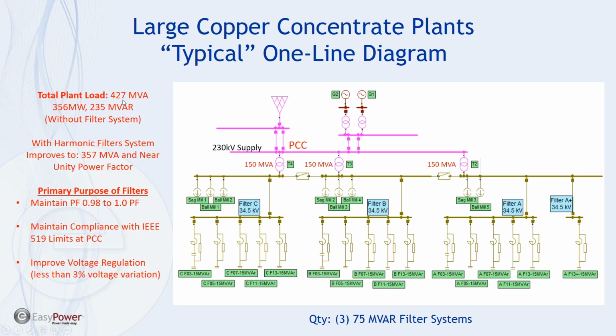So a 427 MVA plant, it's a very large plant. It has a VAR requirement in the order of 235 megavars without filters. So we had a requirement for 3 75 megavar harmonic filters on this system. It brought the system to a unity power factor, or near unity power factor. The mine was looking to achieve a 0.98 to 1.0 power factor, and also to maintain IEEE 519 compliance at the point of common coupling. And during switching operations of harmonic filters, it's typical that the voltage variation at the main bus bars here is limited to a 3% voltage change for each switching operation.